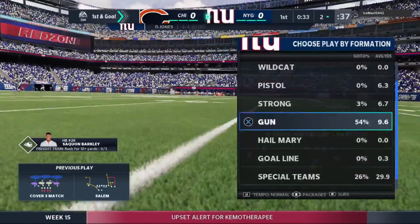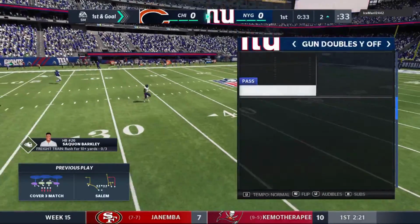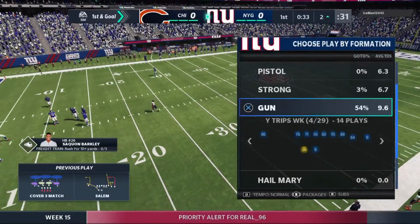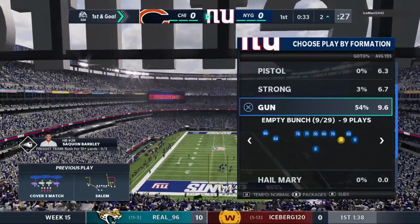And all the way to the 2-yard line there before crossing over out of bounds. Another nice gain, 13 yards that time, and another 1st down. 1st and goal at the 2-yard line.